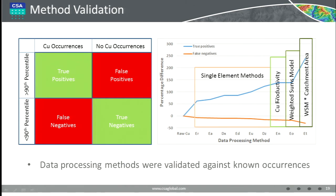So the question becomes how to assess or how to validate these different data processing methods. People involved in mineral exploration will be familiar with this terminology. We have catchments where we know we have copper occurrences, and we have catchments where there are no known deposits or copper occurrences. I've used a 90th percentile cutoff for all the different methods that I've used for data processing. So what we want to see are true positives. We don't want to see false negatives. We certainly know where the current copper occurrences are, so I can use that as a way to test the different methods that I've utilized.